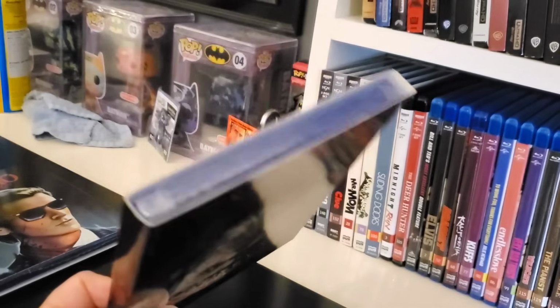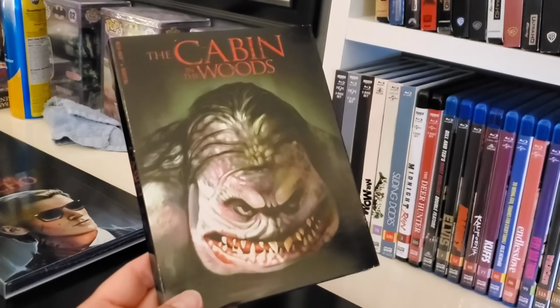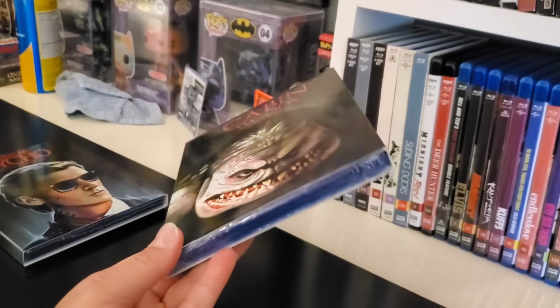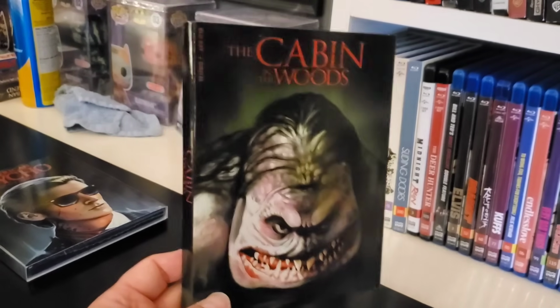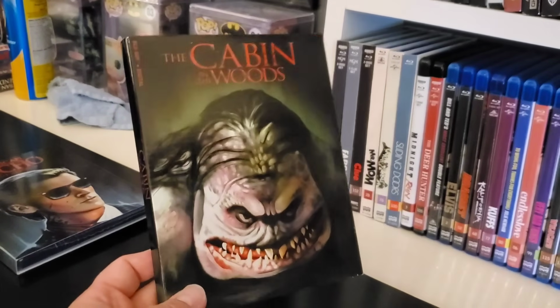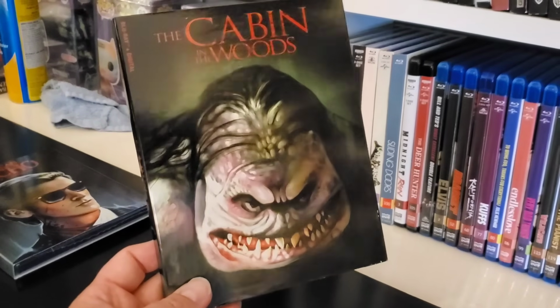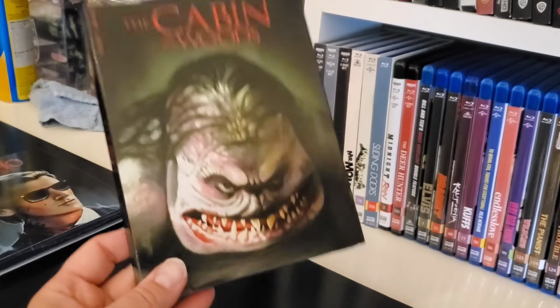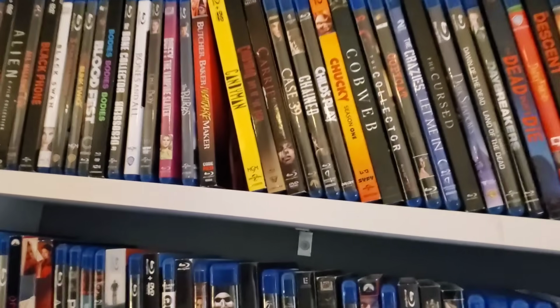Cabin in the Woods, another still wrapped in plastic from Walmart. When these came out, I just went nuts and I bought all of them. I don't need them. I really don't. Pretty much they're all still wrapped in plastic. Again, like American Psycho, I have 2 other copies of the Cabin in the Woods. I have the regular 4K with a slip and also the 4K Steelbook. So even though this slipcover is really awesome, I'm going to be an adult and I'm going to get rid of it. I do not need it. So that will be a trade-in.